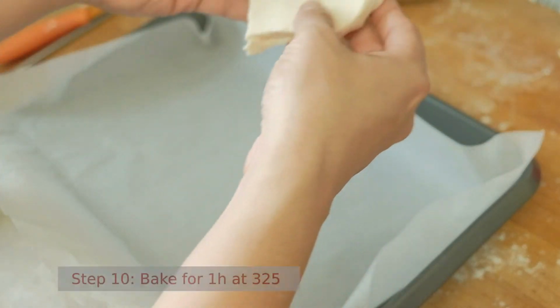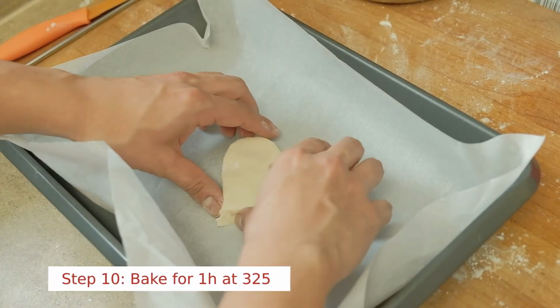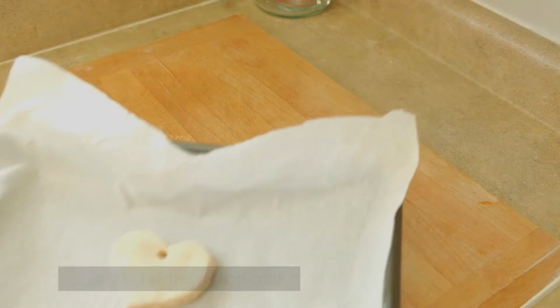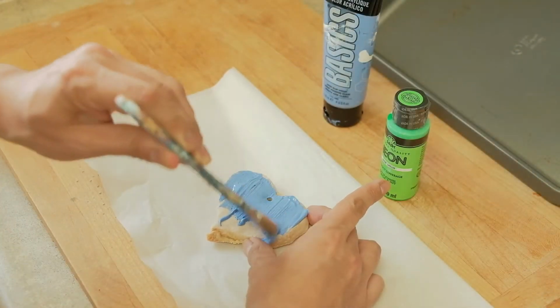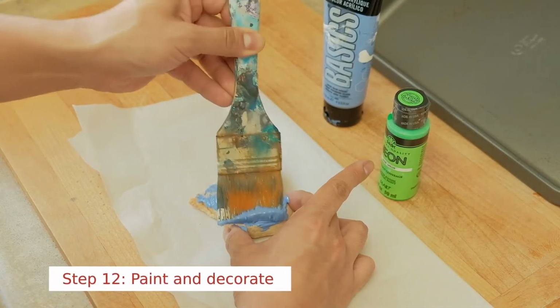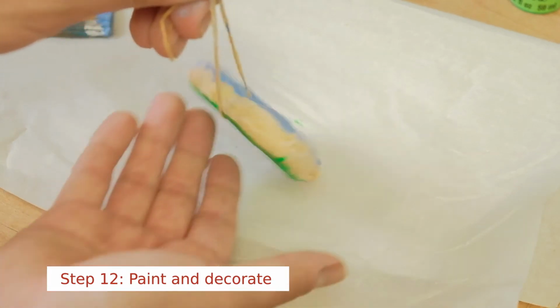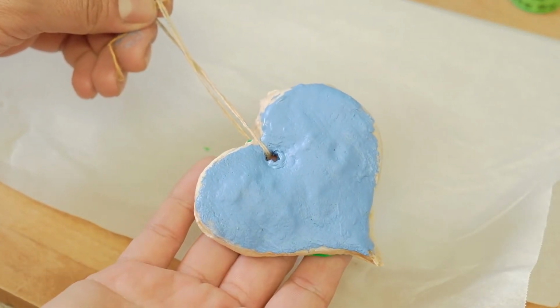Step 10. Bake for 1 hour. They should be firm to the touch, but make sure you're careful not to burn yourself. After you take them out, let them cool. Then, paint and decorate, let them dry, and then hang them up. As an optional step, you could put a clear coat or Mod Podge over the top for shine.